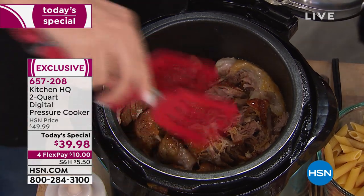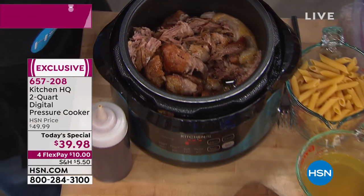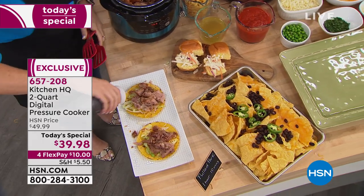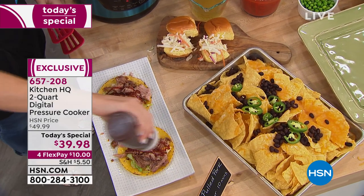We both do. Because, right, it's been beautiful pulled pork and ribs and all sorts of things all day. But this could be your house. This could be your tailgating party. This could be your dinner with you and your spouse. I love the idea that I can make something that is restaurant quality in a matter of minutes.